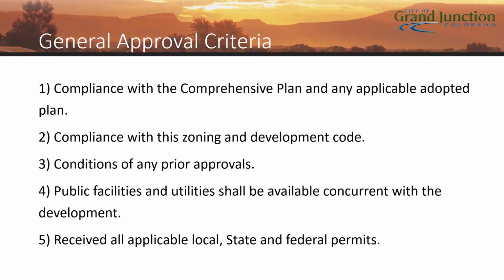The review of a conditional use permit is subject to both the general approval criteria for all permits requiring a public hearing, as well as the specific review criteria for conditional use permits. These criteria are broken down and explained in greater detail in the staff report. Criteria on this slide refer to the general approval criteria. These include compliance with the comprehensive plan and any applicable adopted plan, compliance with the Zoning and Development Code, conditions of any prior approvals, public facilities and utilities shall be available concurrent with development, and receiving all applicable local, state, and federal permits. Staff finds that all these criteria have been met.